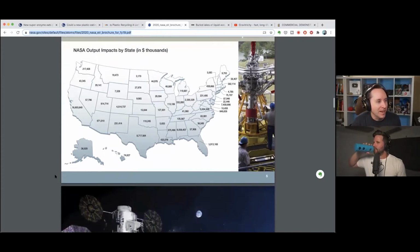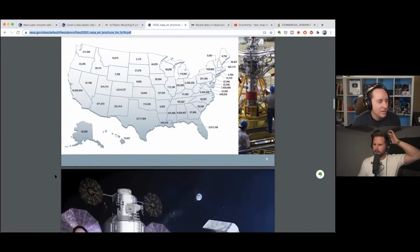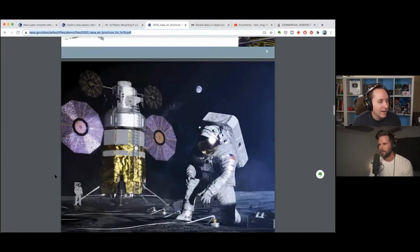So here's the economic impact per state in the thousands. So like Texas has, it's in that. This is so misleading. So it says 8,707,554 thousands of dollars. Yeah, so it's actually billions. Yeah, that's cool. Let's see.